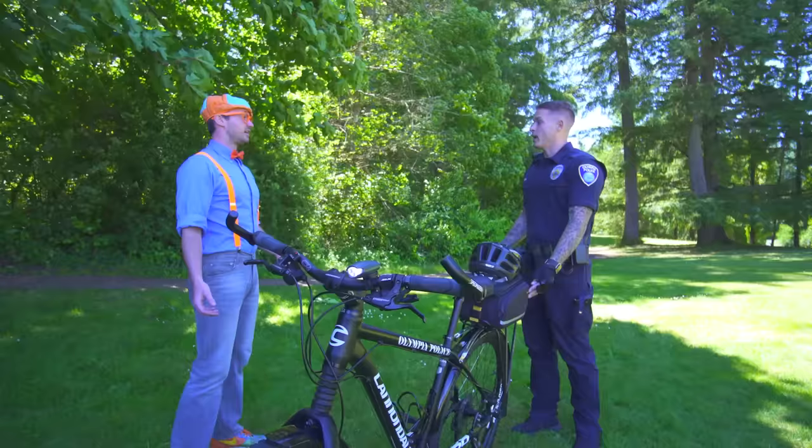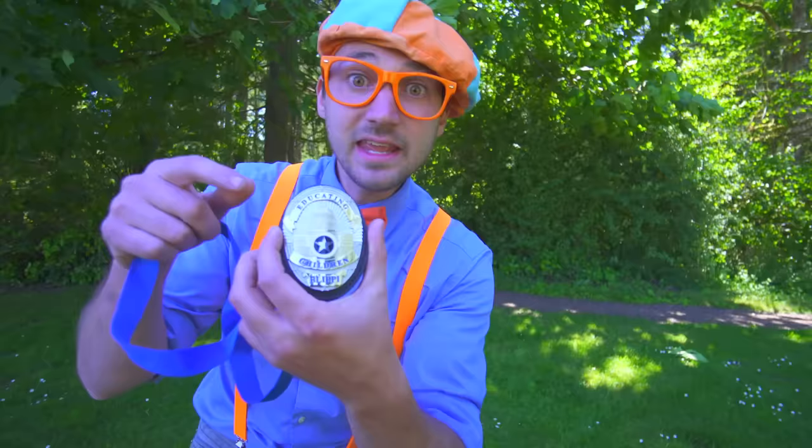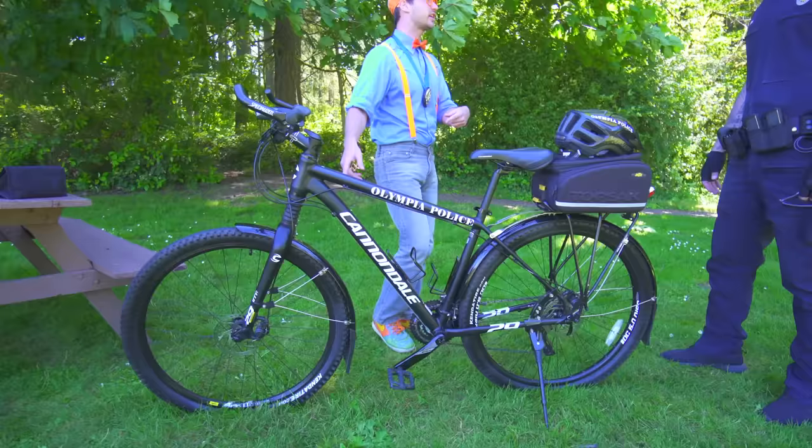Oh, I got this special badge just for you. Whoa. Wow, look at that. It even has my name on it. Whoa, I am honored. And look at what you rode up on. A police bicycle. Can I look at it? Of course you can, Blippi.